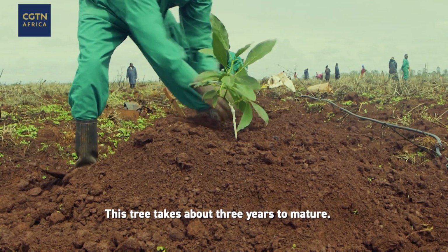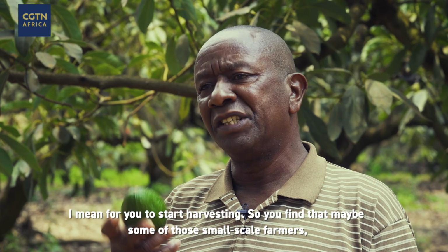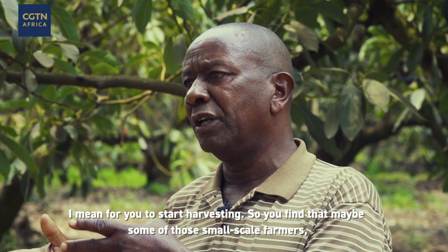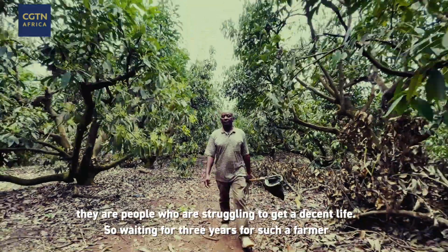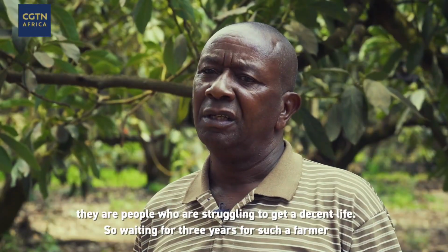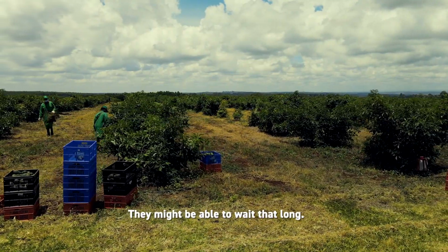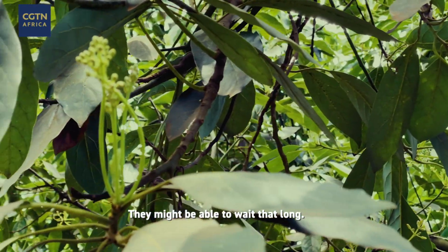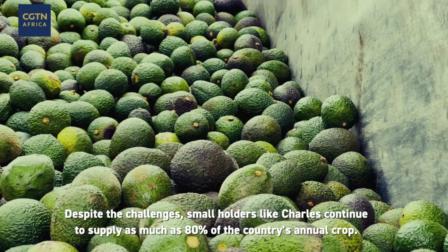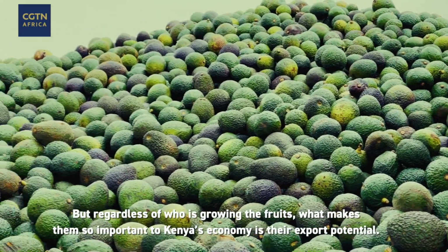This tree takes about 3 years to mature, I mean, for you to start harvesting. So you find maybe some of those small-scale farmers, there are people who are struggling to get a decent life. So waiting for 3 years, such a farmer may not be able to wait that long. Despite the challenges, smallholders like Charles continue to supply as much as 80% of the country's annual crop.